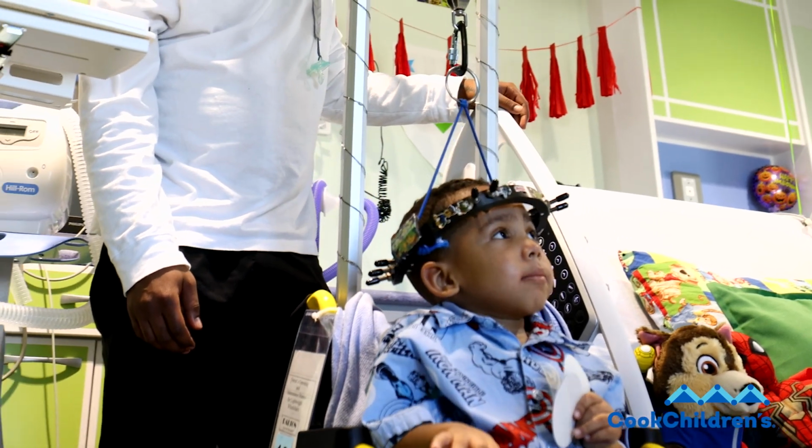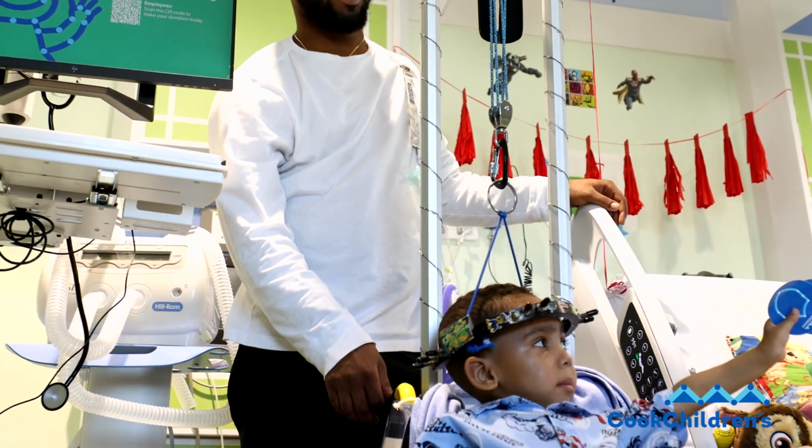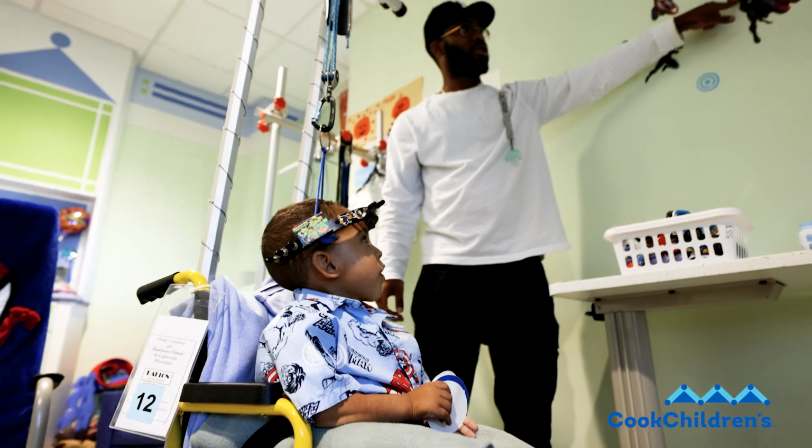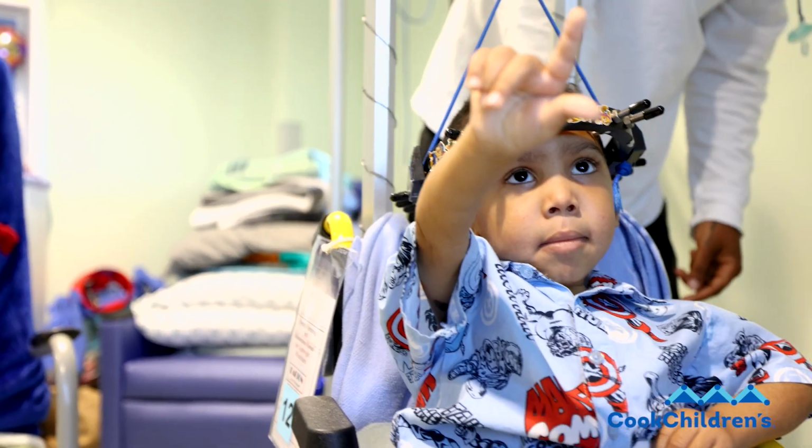We are trying to offload the weight of the body, and gravity is just taking a toll on that spine. If a kiddo's kind of over here and we're just kind of sinking down, it actually pulls you back up so that now we can be more in alignment and not have gravity to weigh us down.